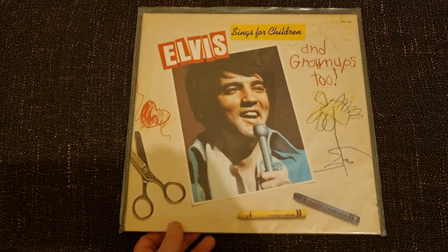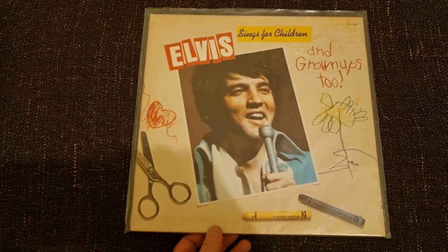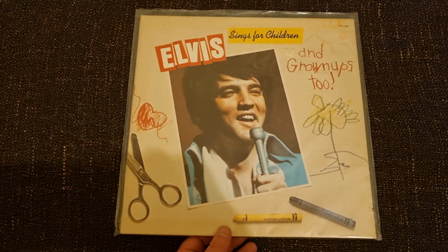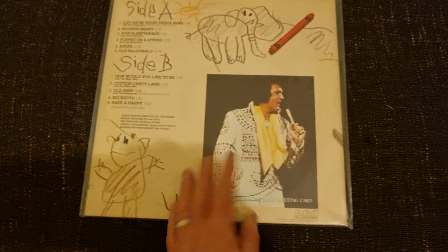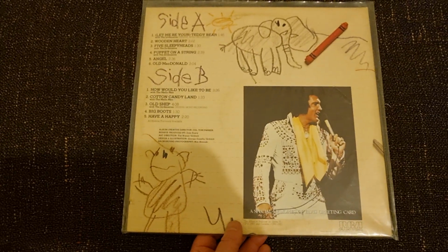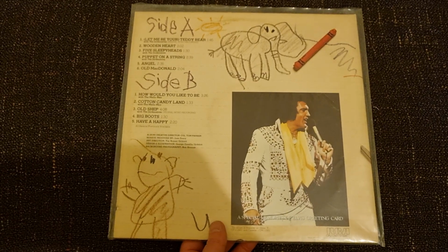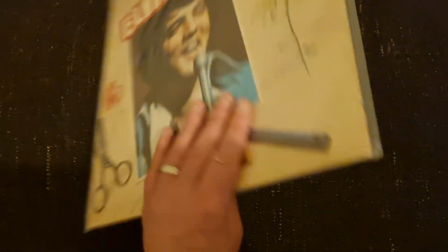Next, Elvis Sings for Children and Grown Ups 2. Not a favourite album of mine, I'm not overly keen. But okay, great image on the front, and on the back, another great image of Elvis there in concert and the track listing. Track listing isn't that bad, but I just don't like the design of this LP.